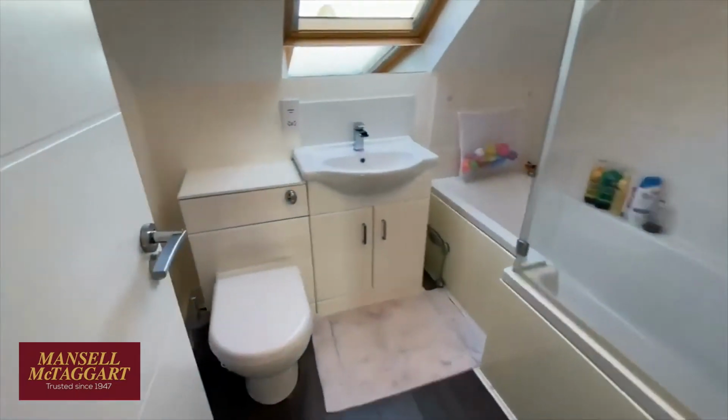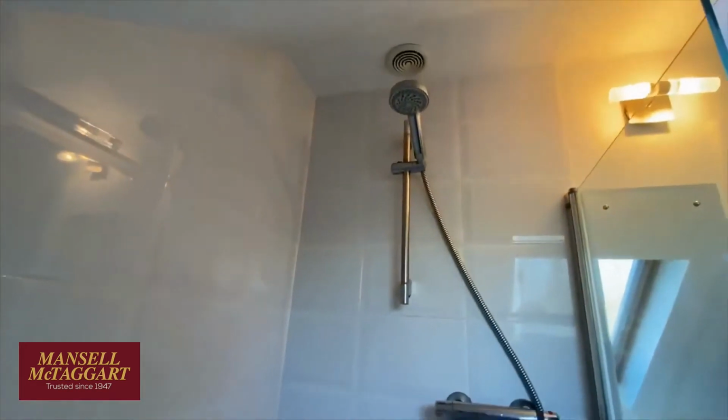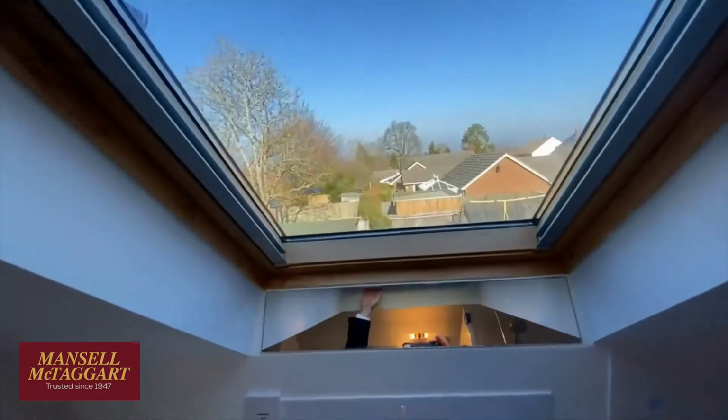And then the bathroom. Again, really nicely fitted suite with a vanity unit, and you've got the overshaped bath with a big shower over. And this is that view I was talking about.